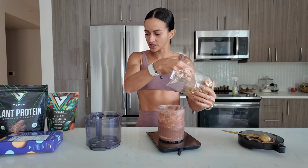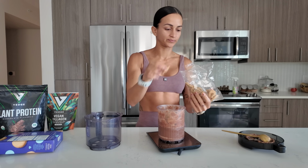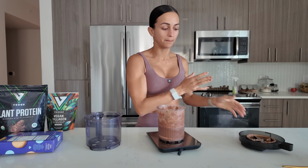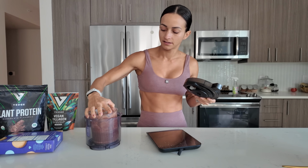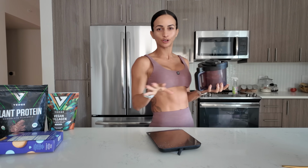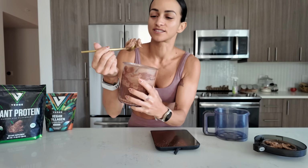I'm gonna be using the Partake cookies. There we go. And now this one, I am gonna put it in the mix-in setting. Sometimes I like adding chocolate chips, but today I'm feeling like a cookie mood. Look at that. That looks amazing.